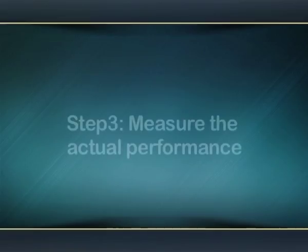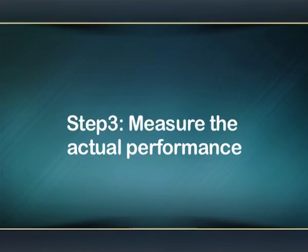Step 3. Measure the actual performance after a specific period of time and on a specific goal. The managers will measure the performance of each SBU, in which they identify the role and behavior. Measurement techniques are different from situation to situation and SBU to SBU.